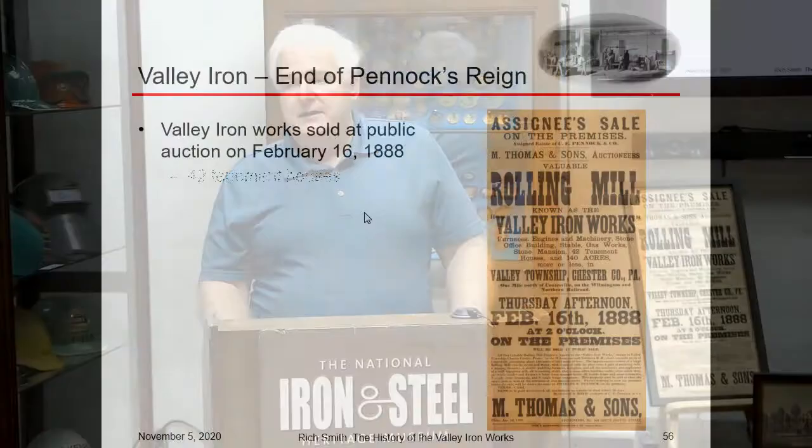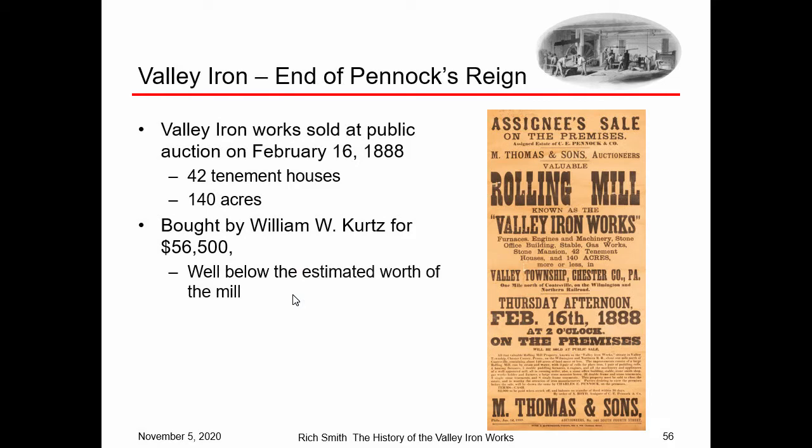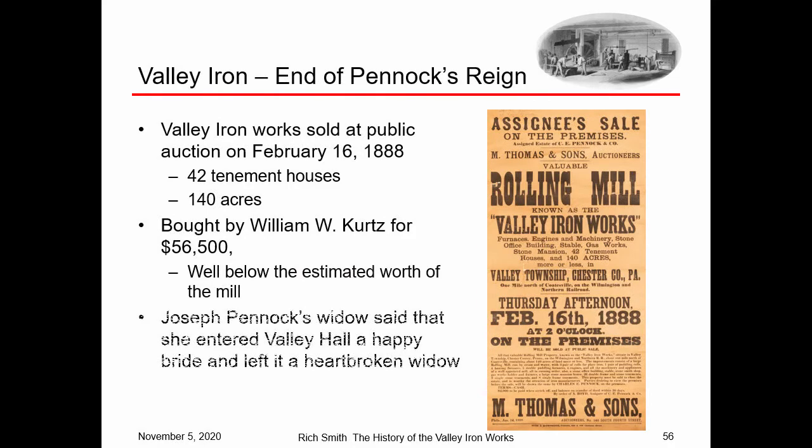They couldn't work out any agreements, so the Valley Iron Works was sold at a public auction on February 16th of 1888. It included 140 acres of land and 42 tenement houses. At the auction, the mill was bought by William Kurtz for $56,500, which was well below the estimated worth of the mill.